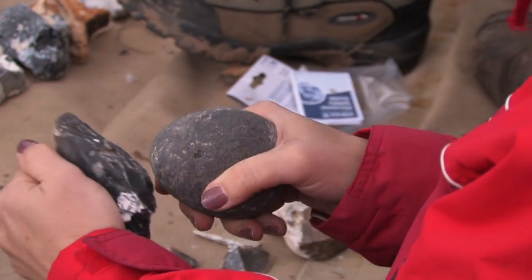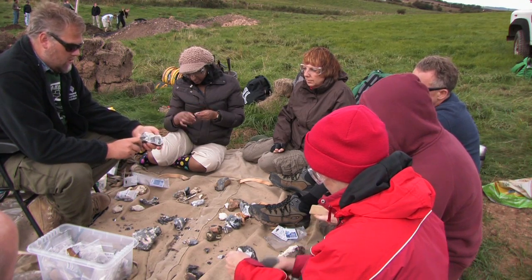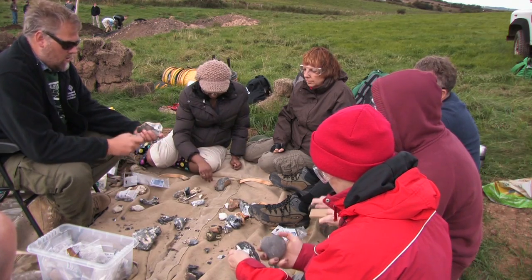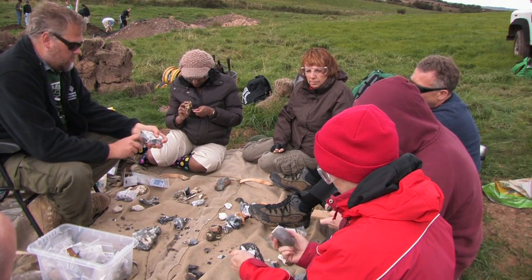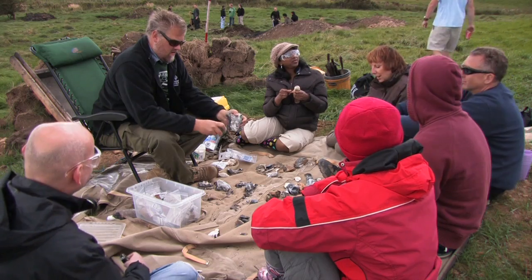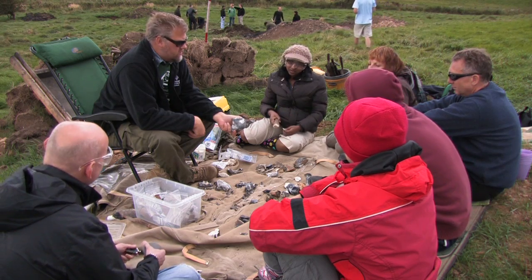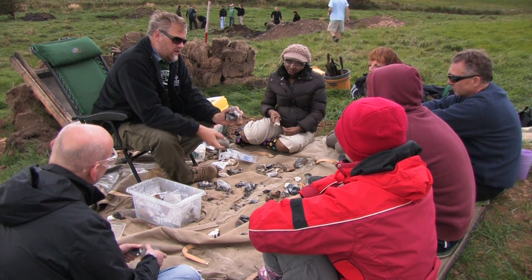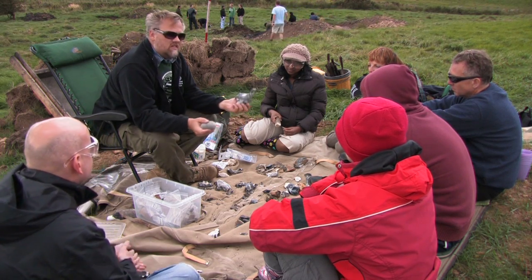Once you get them going, with a few good strikes, what happens is that you can continue striking blade after blade. Look at the weirdness of these shapes. And this is just the formation of it. There's nothing you can do. It's just how it's formed.